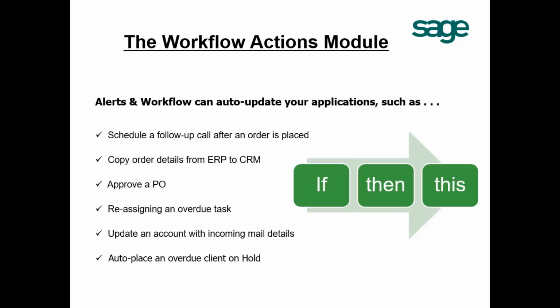If a client gets put on credit hold, we might want alerts and workflow to take some details about that client's financial status and actually move it over to a CRM application and schedule a phone call within that CRM app for the corresponding sales rep to make to that client. So whether it's for adding or updating information in Sage 300 or in other applications, this workflow component of alerts and workflow is quite handy.